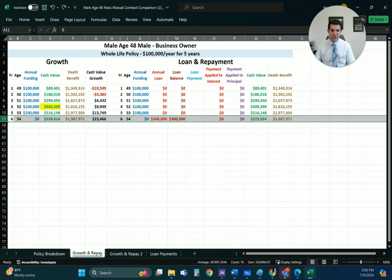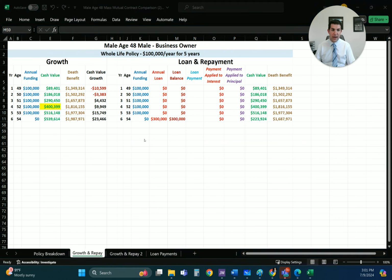We take a $300,000 loan. What happens to your policy when you take that $300K loan? What's the impact that it has on your policy? Well, before loan, your cash value was $539. After loan, cash value is $539 before loan, and your death benefit was $1.987. After loan, on the far right, those values reduce by how much? $300,000. Because you took a $300,000 loan, your cash value, think of that as your equity. That's how much you can access. So you could take out additional loans if you want. But your death benefit is collateralized when you take out a loan.